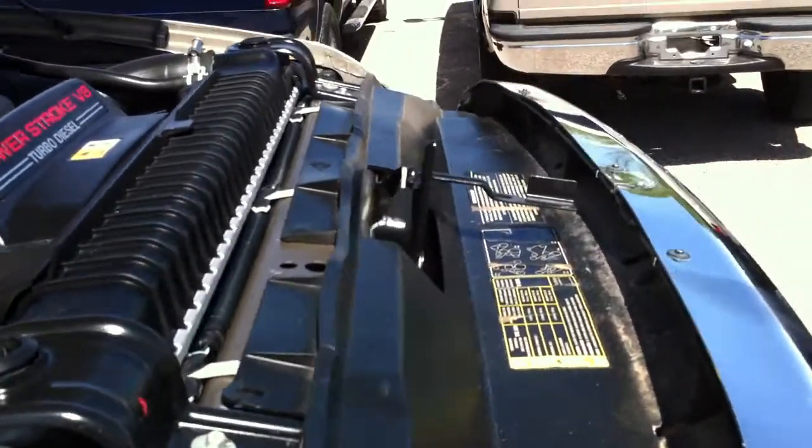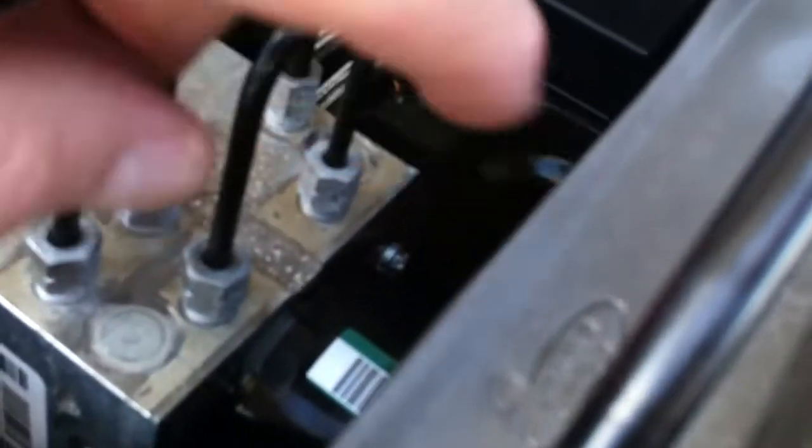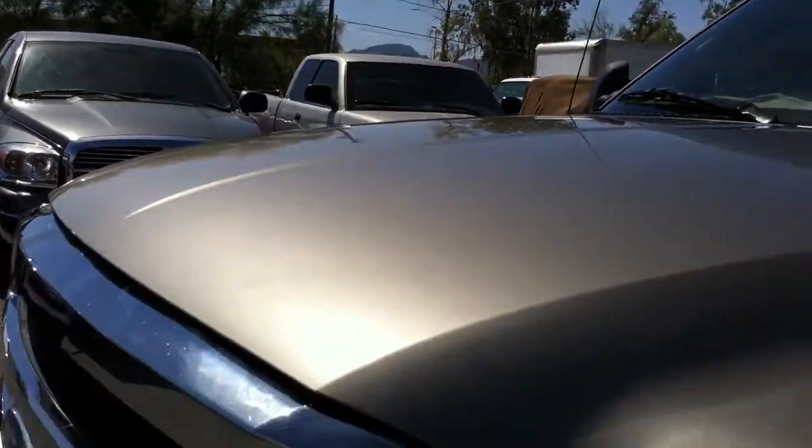But there's your Ford stamp for the fender. So this is the factory fender on it. There's your Ford on the core support. Obviously that's a new battery. There's your Ford stamp on the core support here. And there's your Ford stamp there. These are all factory parts. Like I said, it's not wrecked. It was just treated a little bit roughly.